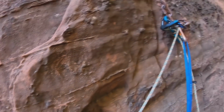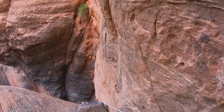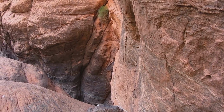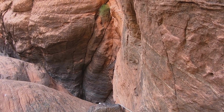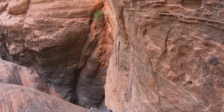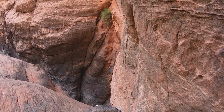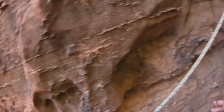Okay, Jen has confirmed that the rope is on the bottom, so our guesstimate of between 70 and 80 feet is probably correct. How much tag end is on the bottom, can you tell? Maybe 20 feet. So this is probably 60, 70 feet perhaps, somewhere in that ballpark. But she says it's beautiful and it's a free hanging rappel, so sweet.